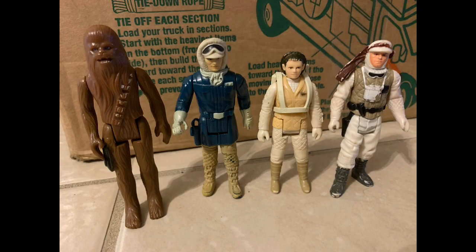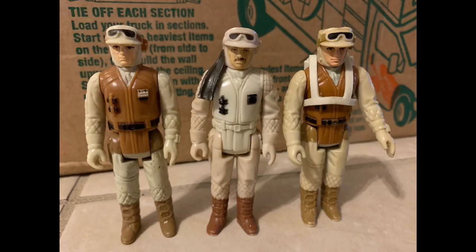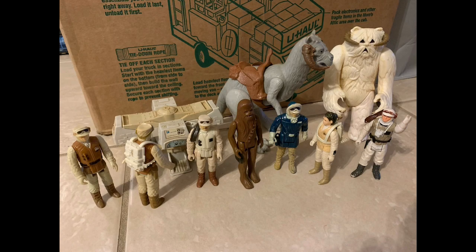We've got Chewie, Han, Leia, and Luke. And Leia's wearing one of the backpacks from the accessory pack. And we also have two Hoth Rebel soldiers for you and the Hoth Rebel commander. And one of the Hoth Rebel soldiers is also wearing that backpack from the accessories kit. So yeah, you get this entire set of Hoth characters, vintage Star Wars Kenner, in one awesome lot for the auction.